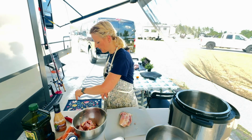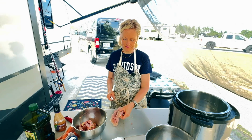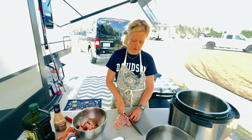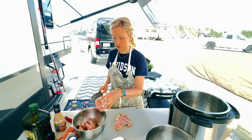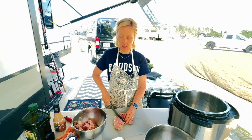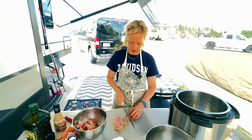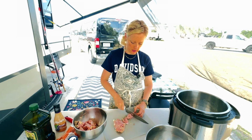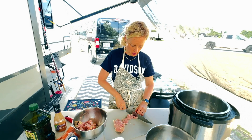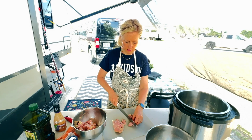But roasting vegetables in the RV is, for a family of our size, it doesn't make sense. I will roast some sweet potatoes for myself because I eat sweet potatoes with eggs just about every morning for breakfast. But I'm able to fit like one cubed sweet potato in that oven. So obviously not enough for all seven of us.